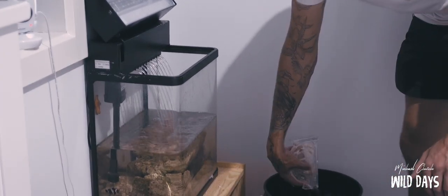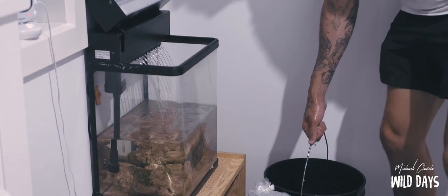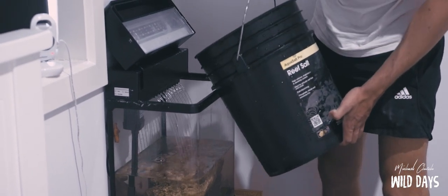We'll put our new water in there. It's about the same temperature as well, without getting it all over the walls and floor.